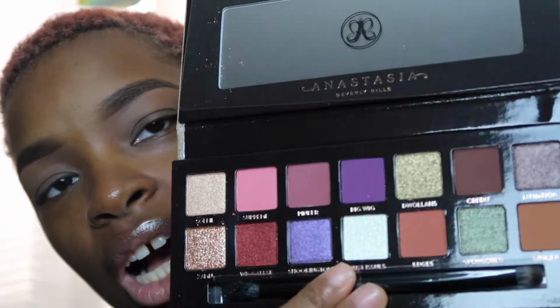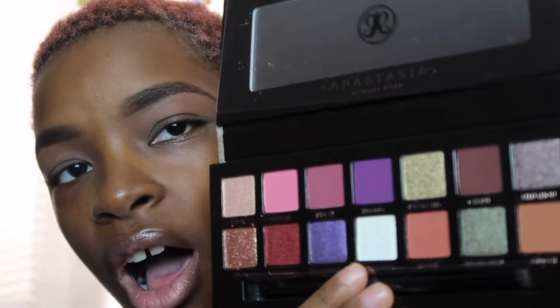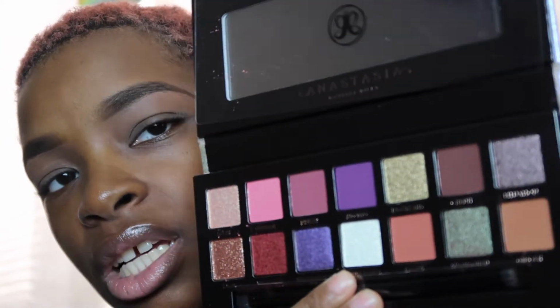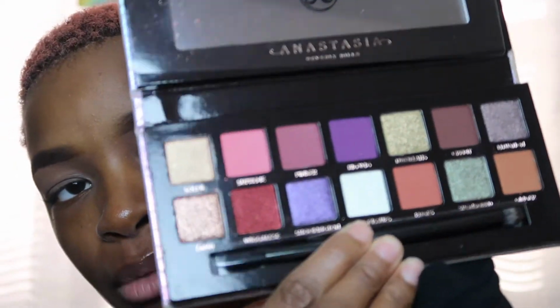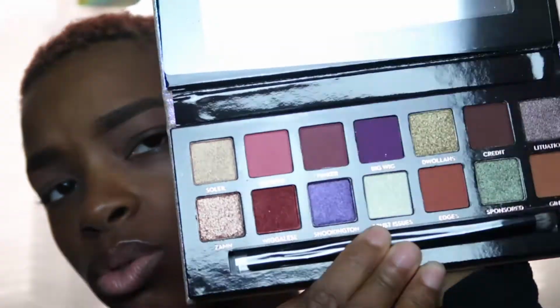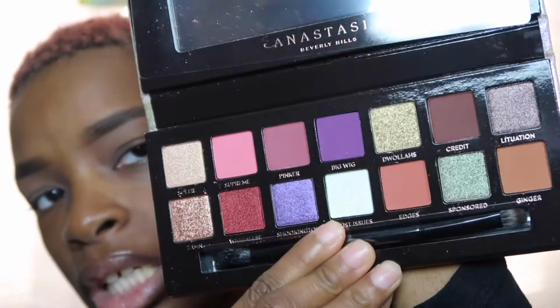And then the color scheme of the Jackie AINA palette, which of course is dark skin girl friendly. And it's really good for all skin tones, honestly. Even though we all know that Jackie AINA is of course here for the dark skin girls, it's really good for all skin tones no matter what.